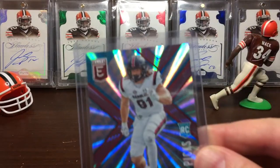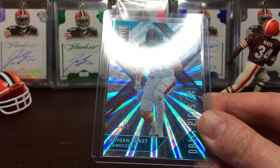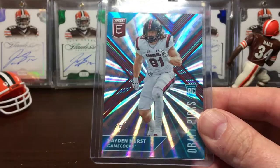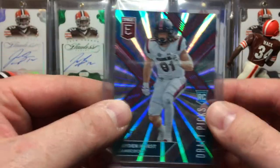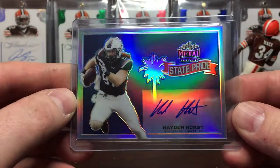Hayden Hurst, as you can see here, he's actually the top-rated tight end coming out in the upcoming draft out of South Carolina. He'll probably be the second Gamecocks player taken behind Brantley Chubb, I would imagine. So pretty excited about that. But I got him in Elite, and then in the Metal, I got his auto. So not too bad there.